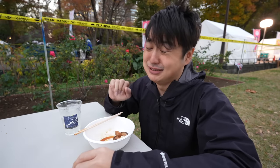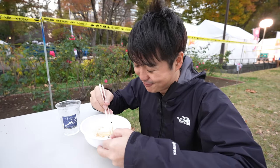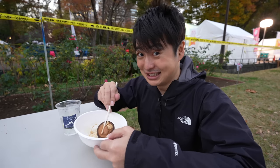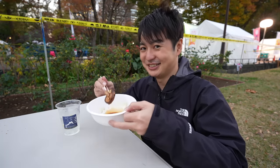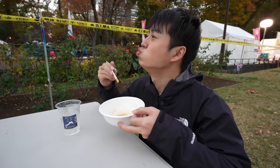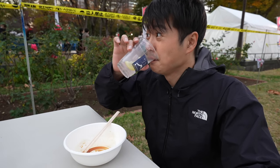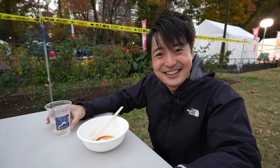Again, that was super spicy, but I'm loving it though. Well, this time, let me make it half wasabi. Again, if you don't like the spicy wasabi stuff, definitely, you gotta be careful. But they have a regular butter one, so you can order that. Still spicy. Loving it though.